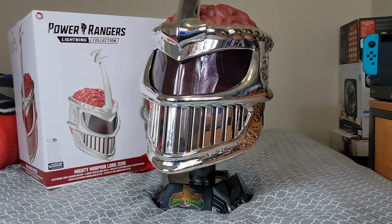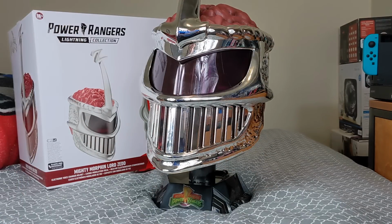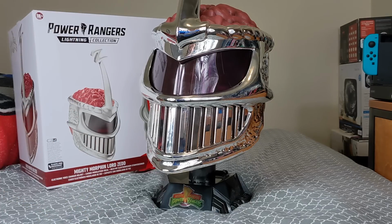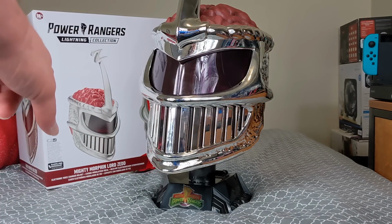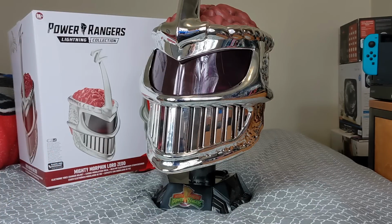Very hefty price tag, of course, but I get why, because look at this thing. It's just this incredible sculpted piece of Power Rangers history. So I highly, highly recommend it. I think it's really, really neat. But like I said, just make sure you have the correct number of batteries and the correct kind of batteries, and be prepared that you're going to have to provide this for yourself and that it does not include them or anything like that. So that's all I got for this video review of the Power Rangers Lightning Collection Lord Zedd helmet.